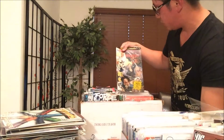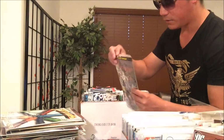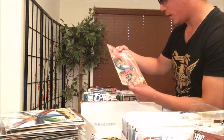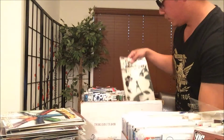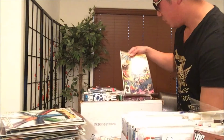Avengers vs. X-Men. Ooh, I'm gonna give this away. Rise of the Midnight Sun, still in the bag. Oh, he opened it. My bad. Here, I opened it. Probably read it. 272, Fantastic Four. Some of these older Fantastic Four. 275, 276, 277, 281.